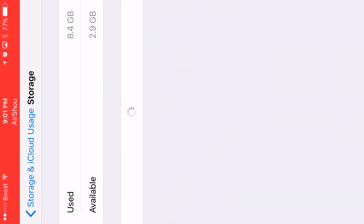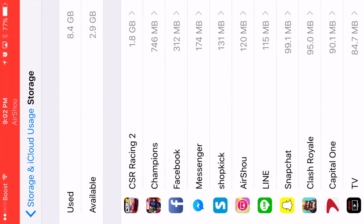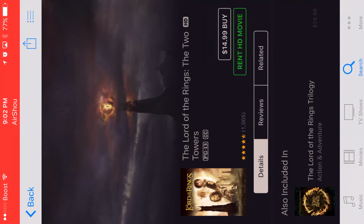And what is it that it took? Okay, Facebook is down to 312. But I've got to try and keep going as far down as I can. I'm at 2.9 gigabytes. If it starts popping up with the message that it cannot download super quick, like about 10 seconds, you just have to count the seconds, it means it's not working anymore.